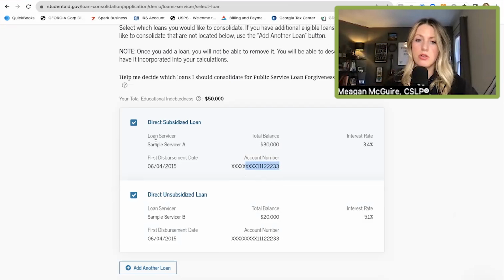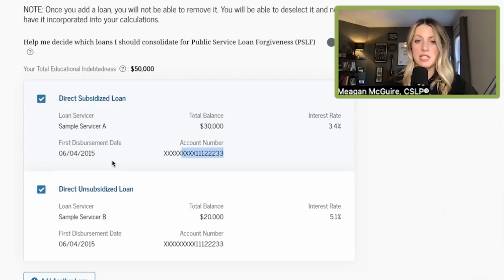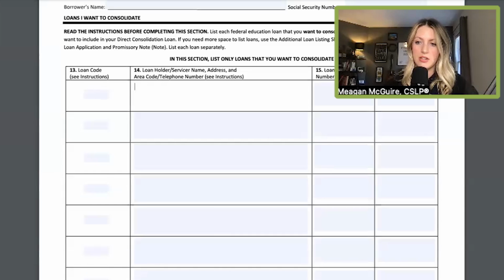It will also show the loan servicer information. So if you need the address, the phone number, servicer name, you get that all from this, pretending like we're completing the online application. So perfect. We've got that all checked off.